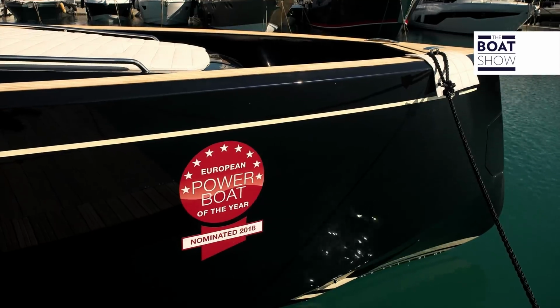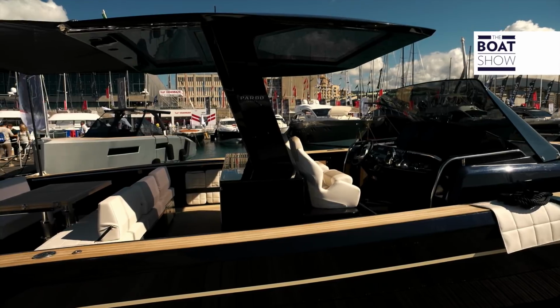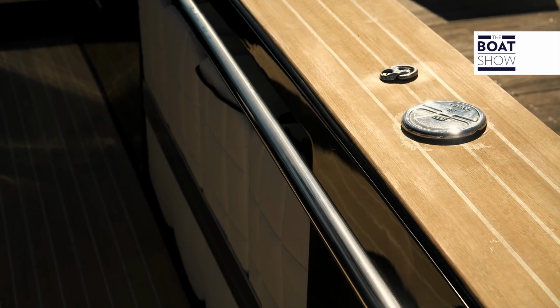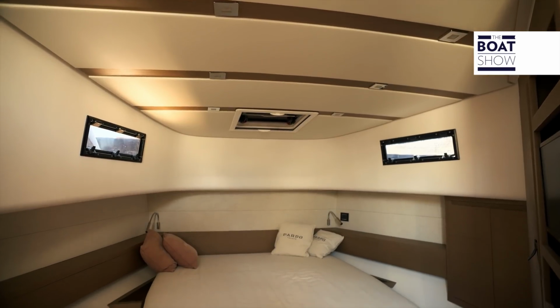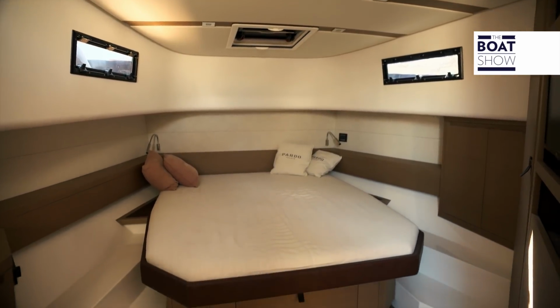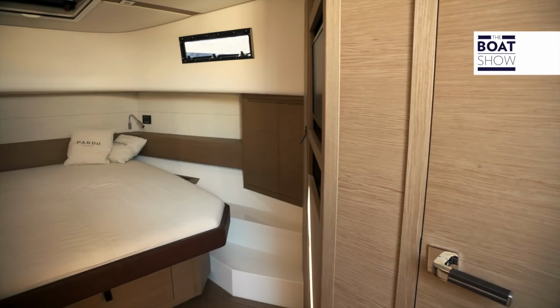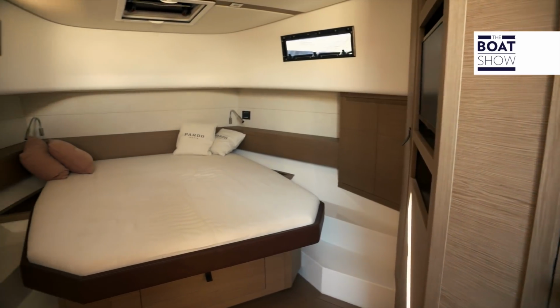It is open for a day at sea. With many guests on board, it is rich in functional and elegant solutions. It is also a cruising boat because below deck there is an open space with 2 double bunks. The interior is however customizable. The engines, Volvo Penta 370 horsepower. Propulsion, IPS.